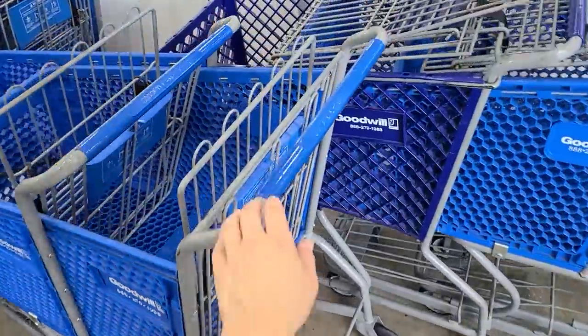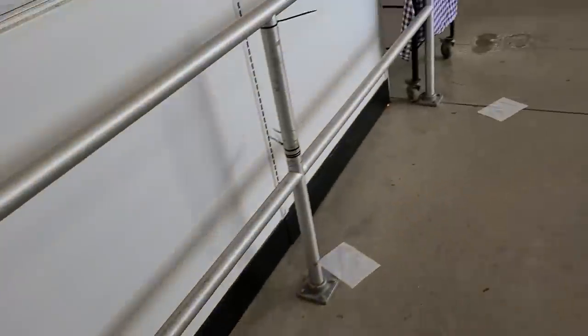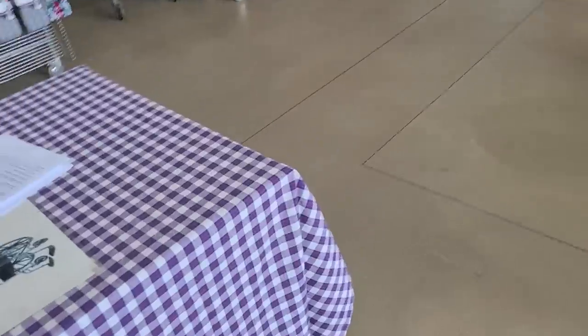We'll get a cart. I mean, we're only getting one item, so you know what? We don't need a cart. We're gonna find basically like one thing and then we'll see what we can do.